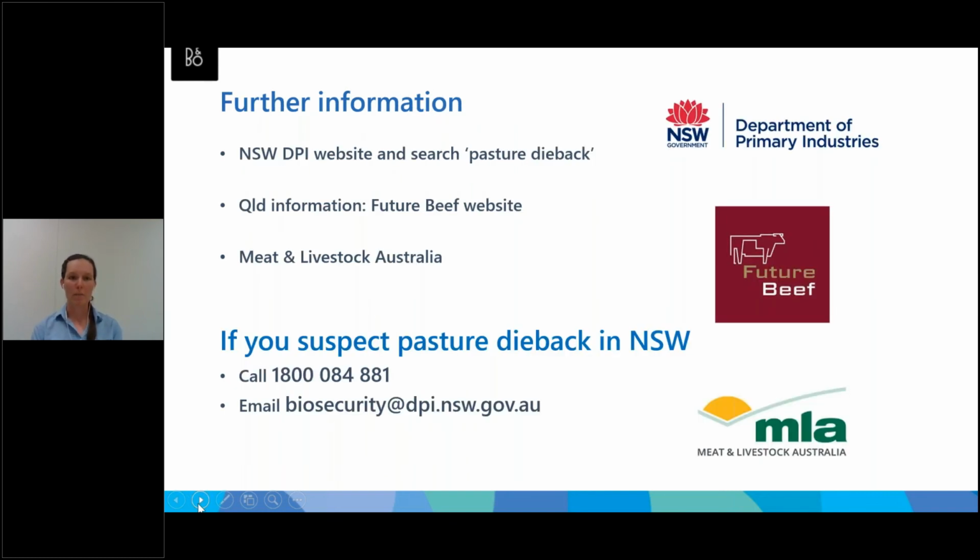please. So where can you go for more information on pasture dieback? As has already been mentioned before, you can head to our New South Wales DPI website and search pasture dieback. For information on what's happening in Queensland, head to the Future Beef website and again search pasture dieback. And MLA also have some information on their website. And finally, once again, if you suspect you've got pasture dieback, please help us out in knowing where it is and how fast it's moving by giving the 1800 number a call or emailing the biosecurity email. Thank you, and I'll hand over to Chris again.